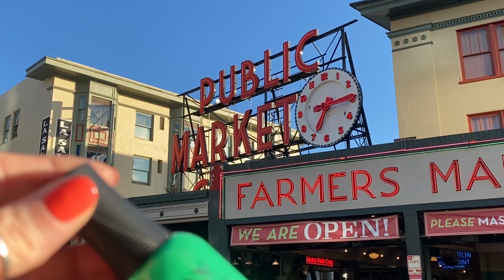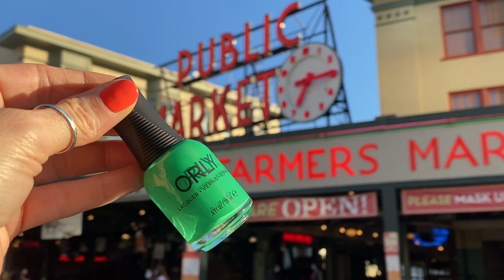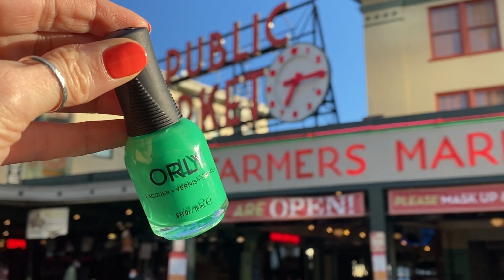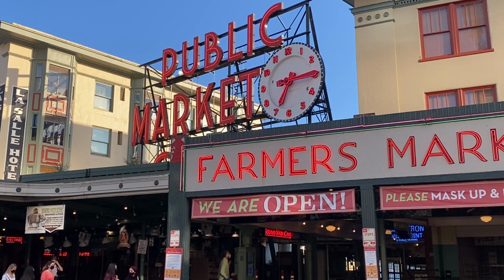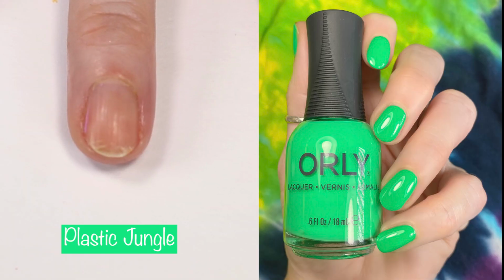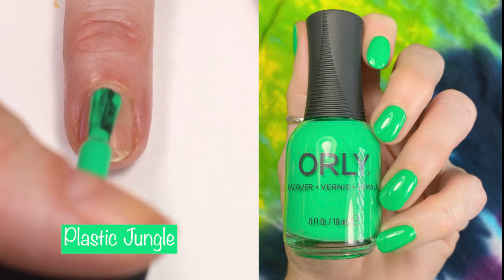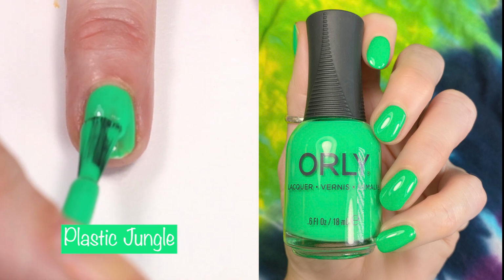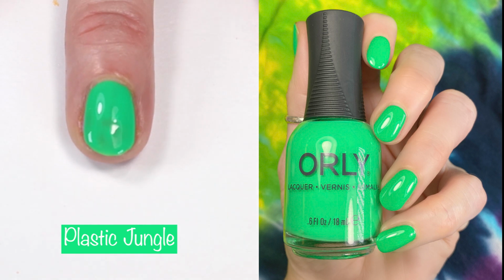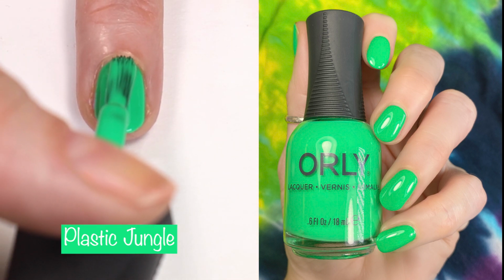Okay, and next up we have another absolutely stunningly beautifully gorgeous green. This green is called Plastic Jungle. The Orly website says this is a Kelly Green cream reminiscent of a lush jungle. And this green totally reminds me of the ferns that you see out in the forest when you're hiking around Washington. I love it. It's super bright, it's super fun, and I'm gonna say this is my favorite from the collection. This is a two-coater. I did two coats in the live swatch, two coats in the swatch picture. Absolutely gorgeous formula. I have nothing else to say about this, except for comparisons.